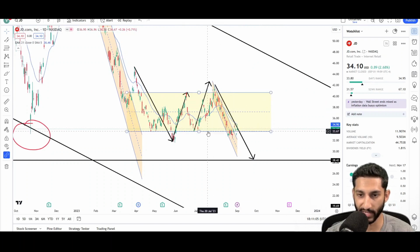So unless JD can come back inside of the range, which we are, and stay inside of it, we're probably going to be seeing lower prices, maybe back down to the 28. However, if we can break this EMA and show a reversal sign, I'll be looking for the $40 level, because that is the next key level that JD would have to face. So that's how I'm looking at JD.